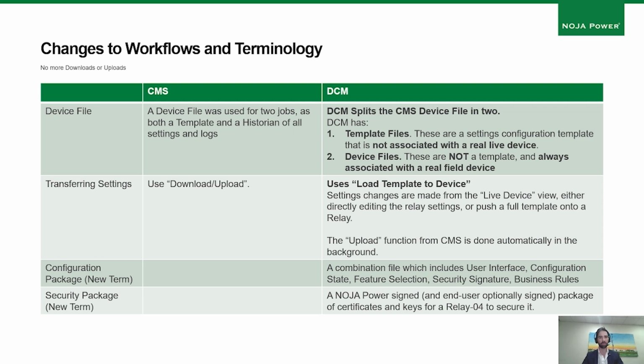When they went to use it, the field tech would have to import the settings, copy it across to a device file for a real device that's connected, and then download it into the controller before doing an upload and then comparing between the two to verify that the settings are in the controller. DCM doesn't do it this way. DCM automates most of the steps in that process.